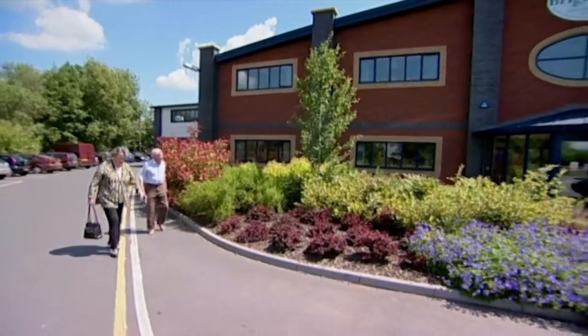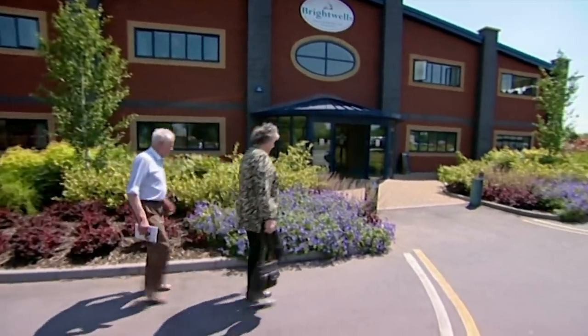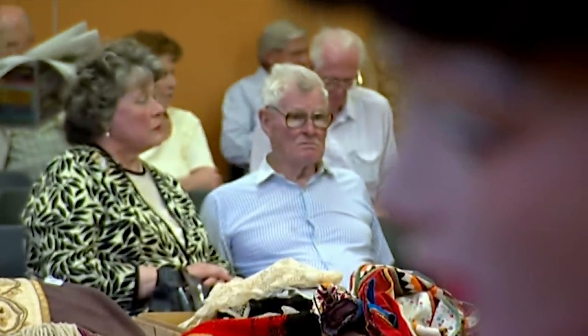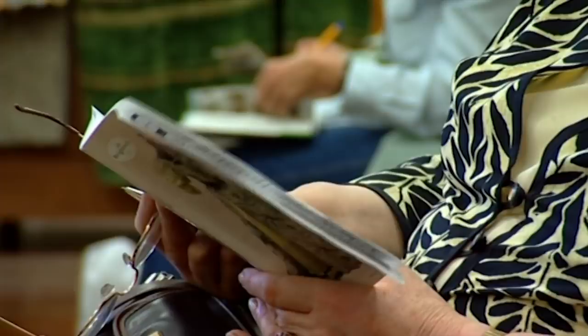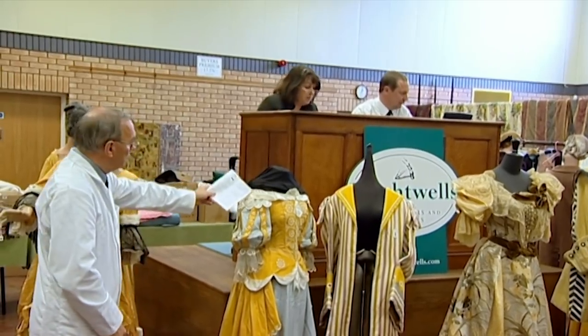The time has come for the first part of Helen's costume collection to go under the hammer. Anyone who's curious, we are selling part of the Burton Court costume collection today. Robert gave Helen these costumes as a wedding present 40 years ago. Moving straight on with lot number 500, we've got our blue and saffron court dress.